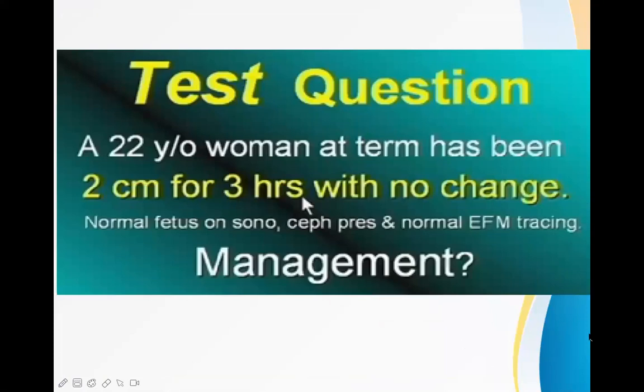Now there are certain test questions at the end. I will provide this question for your assessment. Let's do one question before we go for the break.